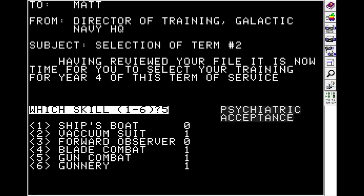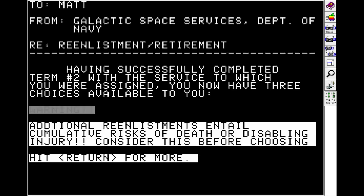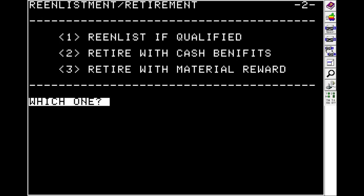We can go through this endless scenario. Psychiatric exam. Maybe that's the goal, to just drive you insane so you'll go to the psychiatrist. I felt like I would not pass the psychiatric exam. Warning, what is this? Additional reenlistments. Oh, okay. Well, that one went a little quicker. Time always flies when you're thinking about weird spellings. Okay, there's that. Notice again.